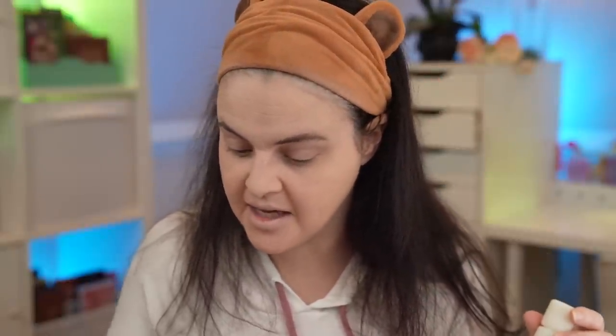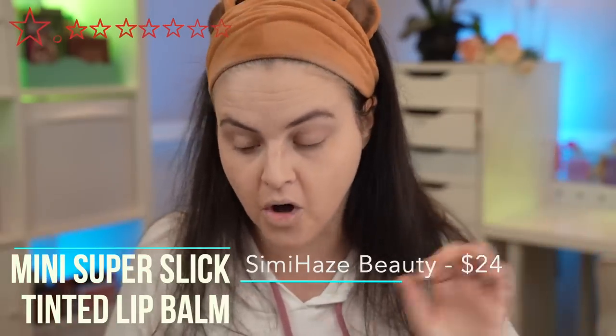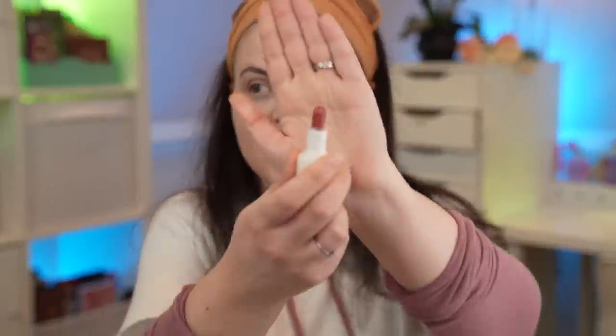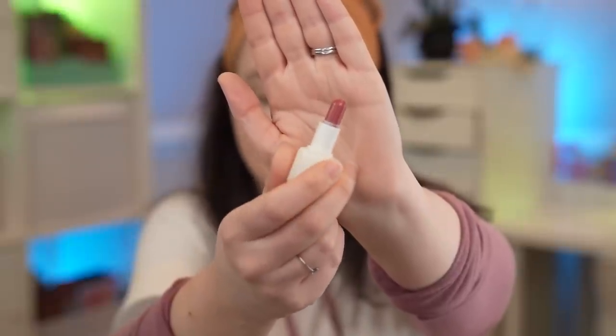This is the SIMIHAZE Beauty Mini Super Slick Tinted Lip Balm. Oh my gosh, it is tiny. So this is $24. Look at this. That's all the product you get for $24.